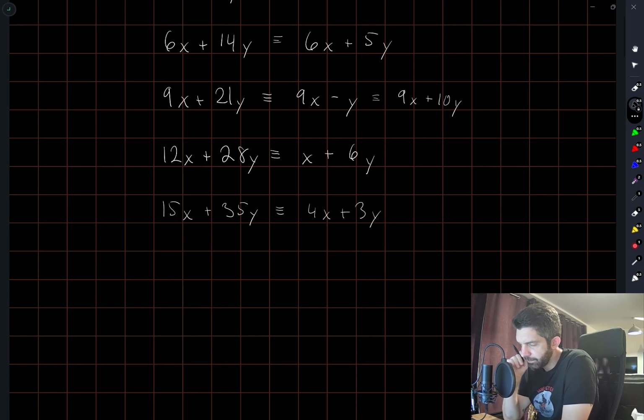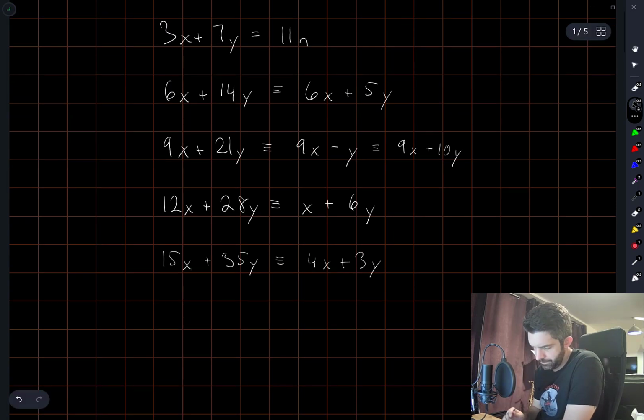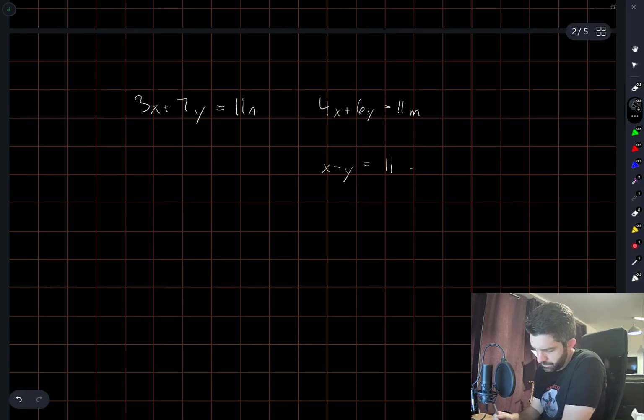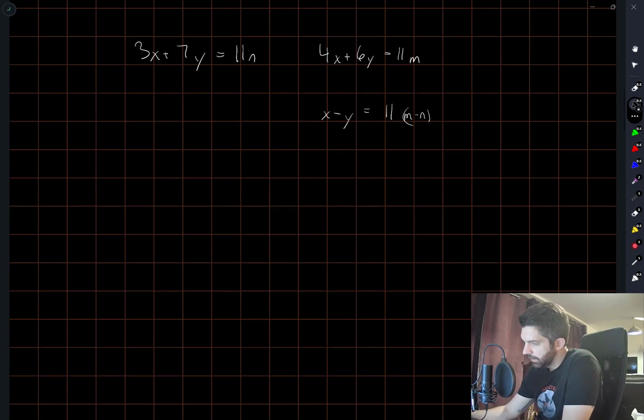Oh, you know what? 3x plus 7y is divisible by 11. Wait, no. I almost feel like maybe some kind of more advanced algebra result could be used to figure this out quickly.